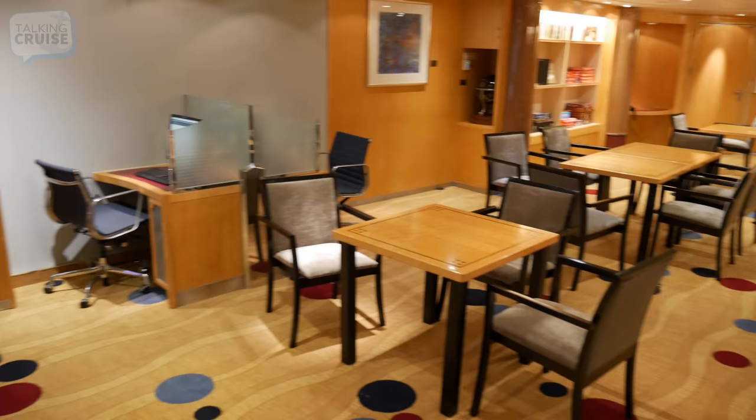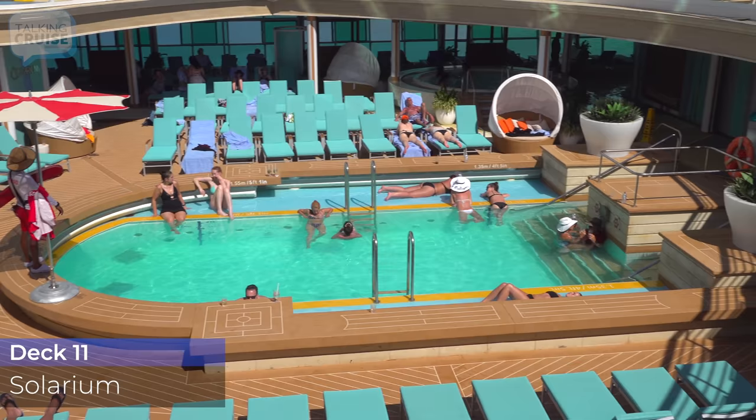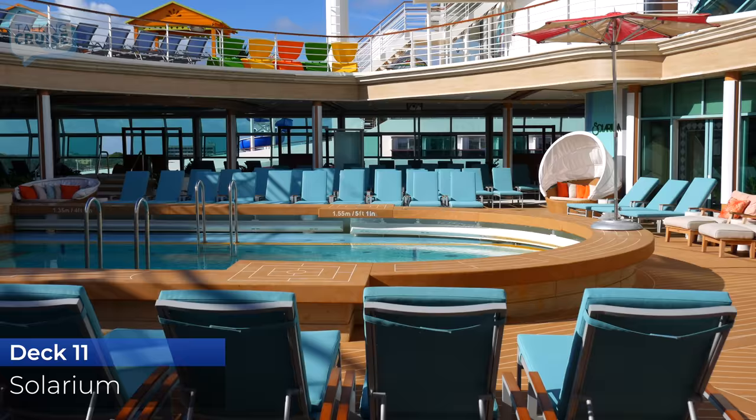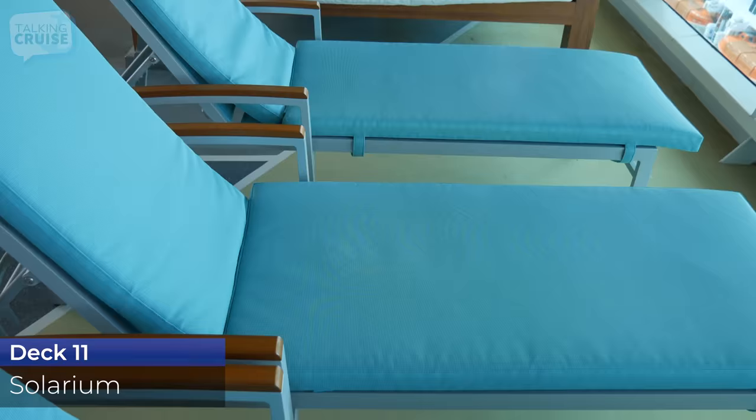The library offers a quiet place to relax with a book, play a board game, or go online. The solarium, restricted to guests 16 and over, offers a tranquil hideaway with its own pool, 2 whirlpools, bar, and plenty of sun loungers and shaded ocean-facing day beds.